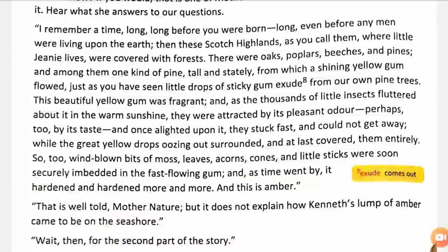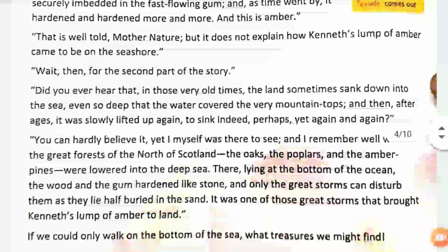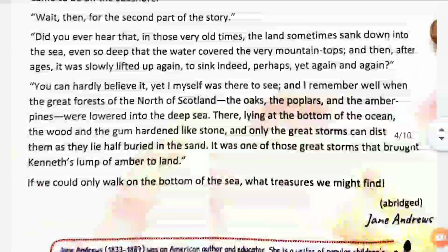Now we understood how these bees, moths, flies and other things got embedded inside this amber. These things are cleared. But now, how did this lump of amber come to the seashore? Now we will discuss this. Wait then for the second part of the story.